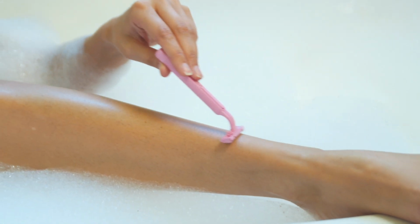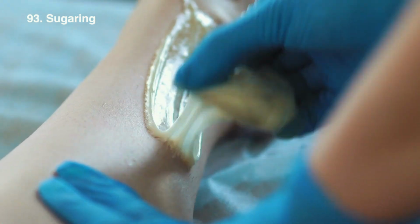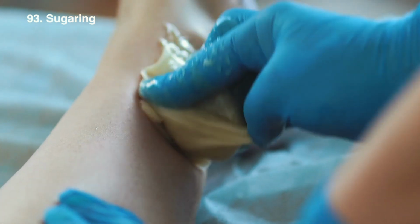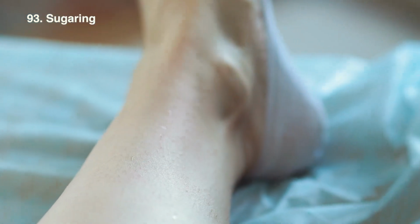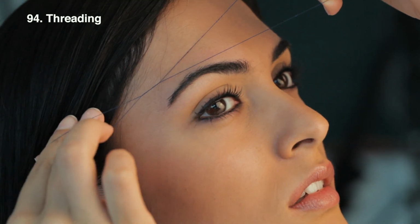Hair removal. Why not try sugaring for hair removal instead of wasteful wax strips? But as always, be careful and make sure you learn how to do it properly, as the mixture can get extremely hot. Try threading, or even try and learn yourself. Why not ditch the shaver and the waxing and just go au naturel, baby?